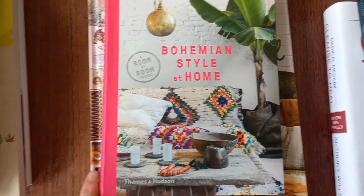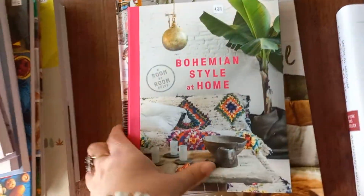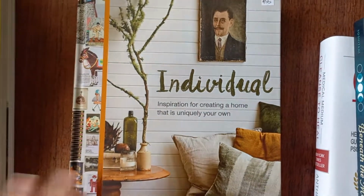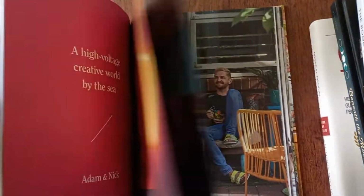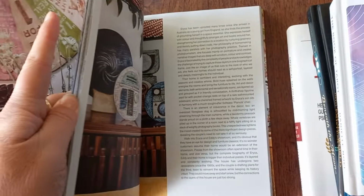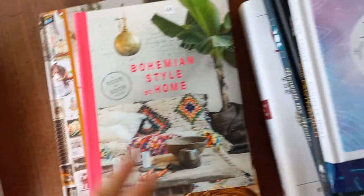Bohemian Style at Home. This gives you some guides on how to make your home more boho, which is pretty cool. And then the other one that's come in is Individual. Oh my goodness, this is gorgeous. They went to all these different people's places, and then it gives you little prompts on how you can make your home your home. I really enjoyed that one.